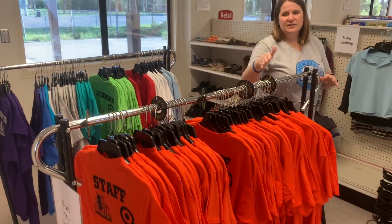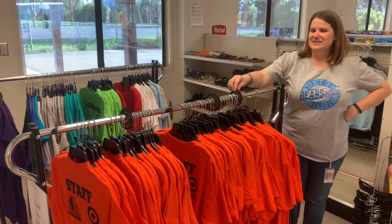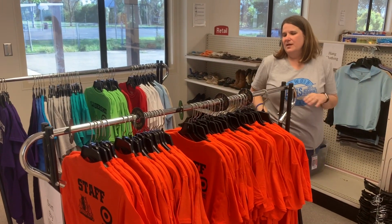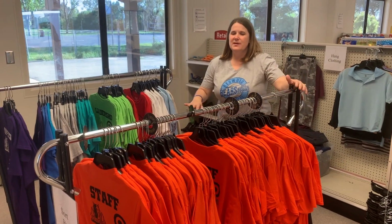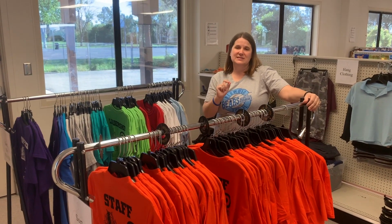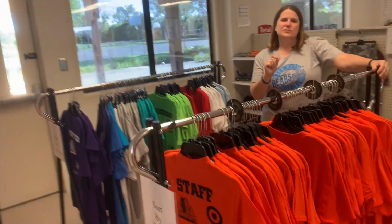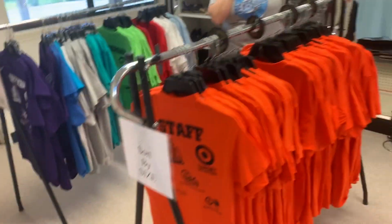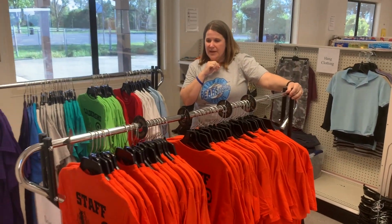And then here, this one is to sort by size. And we have the size dividers up. And I did purposely make the shirts all the same color so that what the students have to focus on is the size, and they're not able to take maybe some shortcuts and sort it by color or by style.